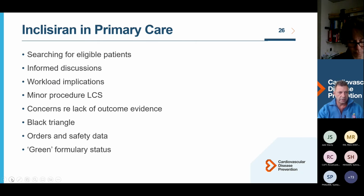In Sussex, there is a minor procedure LCS, so you can claim an additional fee in addition to the £10 from the prescription for the drug. I did hear from somebody in Kent who thought that Surrey were doing the same, but I haven't found that out specifically. But obviously, it'd be a good idea, if you have a minor procedure LCS that includes injections, whether this might be considered as an option for your area, which might just help offset some of the potential costs of doing this.